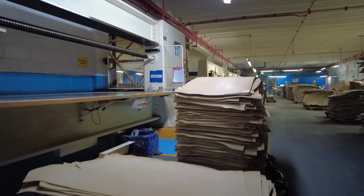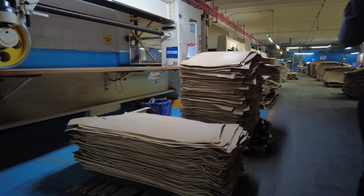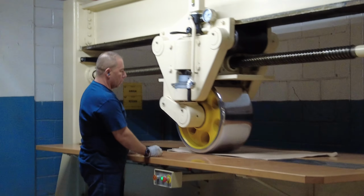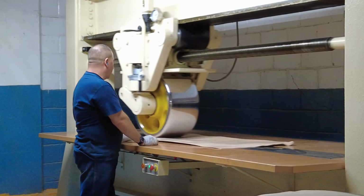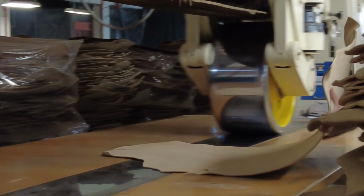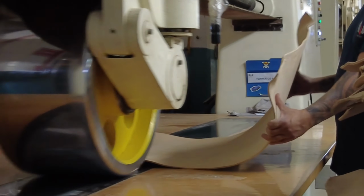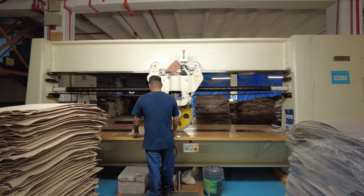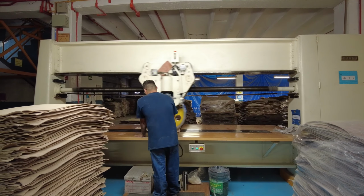On the top of this building, we have some dryer rooms. In this process, we have three days of drying. The process of drying is not too aggressive. Once they have the three days in the drying room, they are going to get those like this.